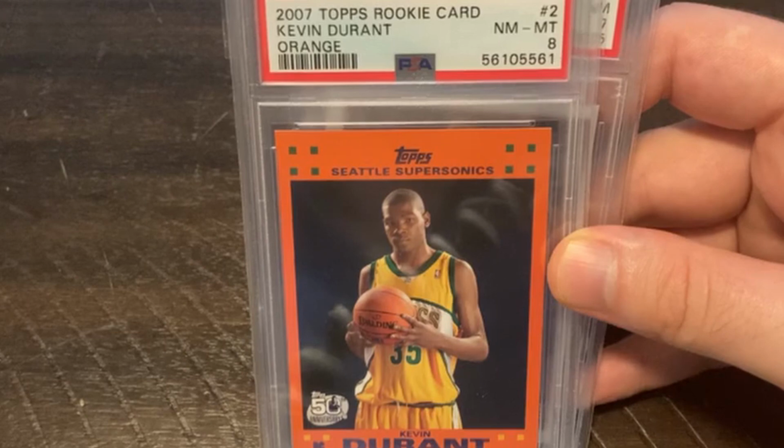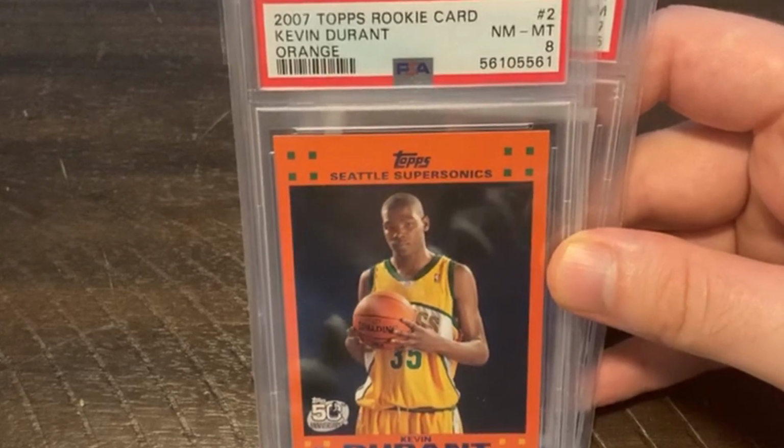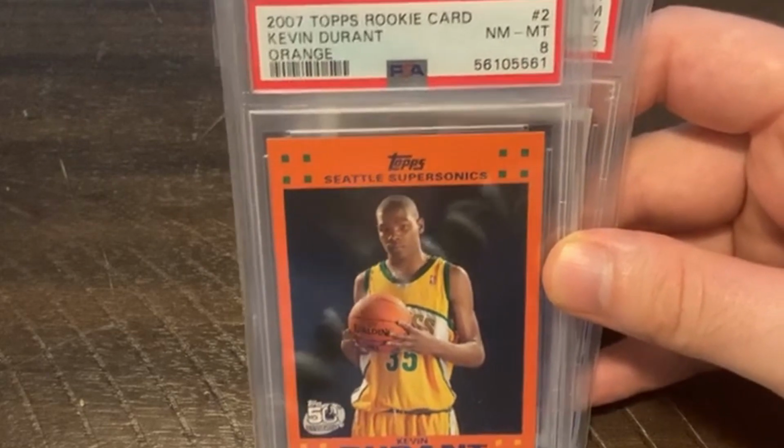I do think that the Brooklyn Nets have a pretty good shot at making a deep playoff run as long as they can stay healthy.